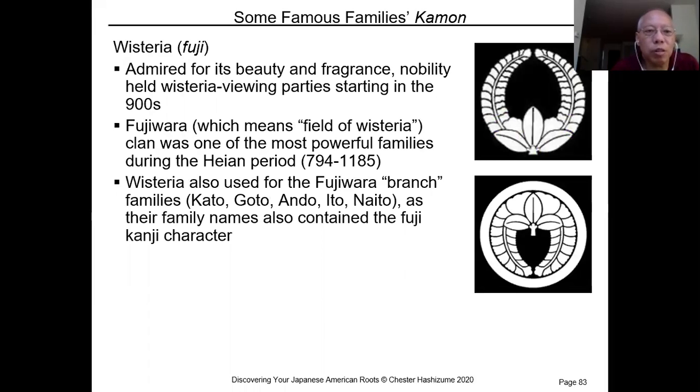So I mentioned the Fujiwara clan. Here are two designs. You see one in one vertical direction, and the other one is the opposite, upside down. Again, Fujiwara means field of wisteria, and of course they use this family crest.